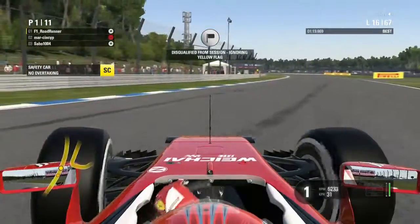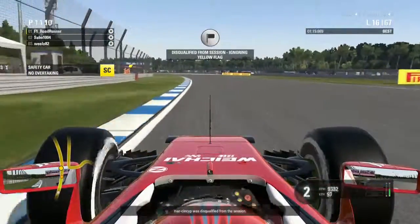The stewards have black flagged you. Black flag for erratic driving. That's the end of our race.